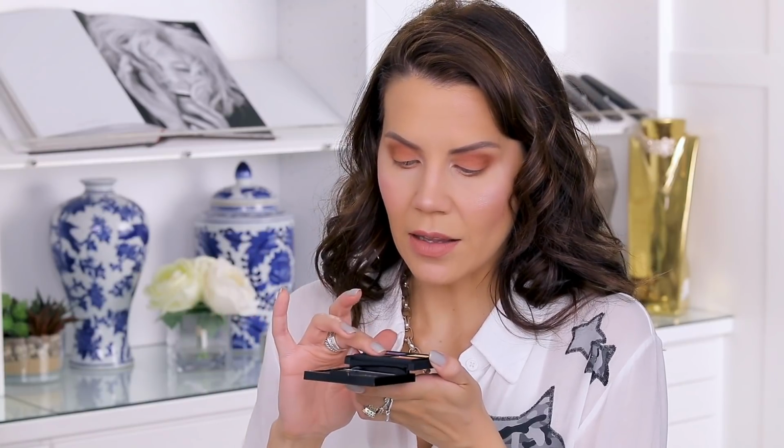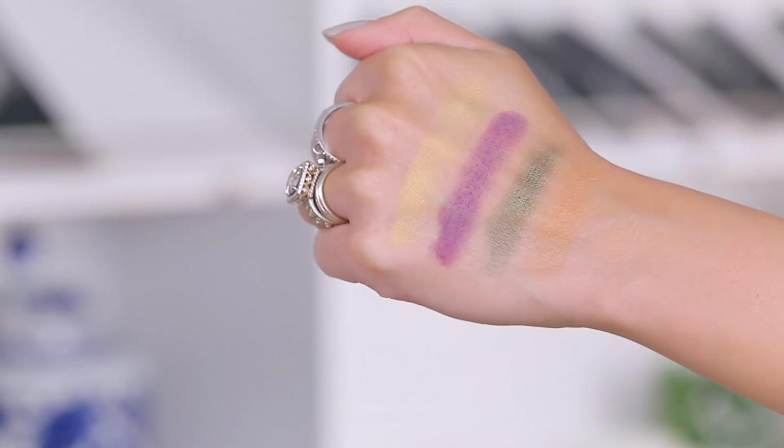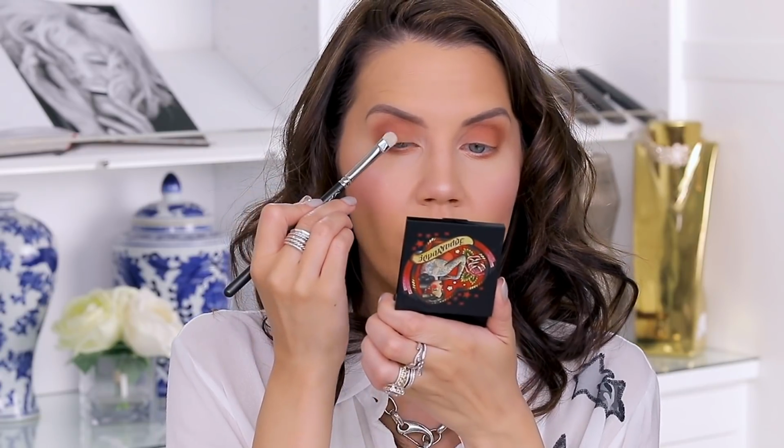So these are the shades in here. I've not swatched, tried, touched anything. Ooh, that's not as intense. Yeah, these are not swatching that great. What to do? Okay, I'm gonna use the purple just because it seems a little more intense. Okay, see, that's really intense. We're just gonna pray for the best with this.